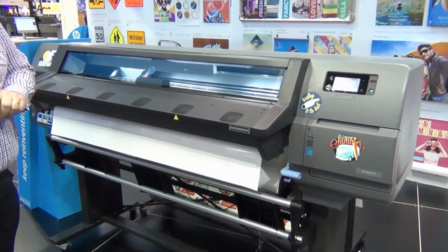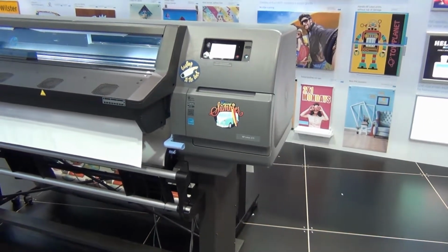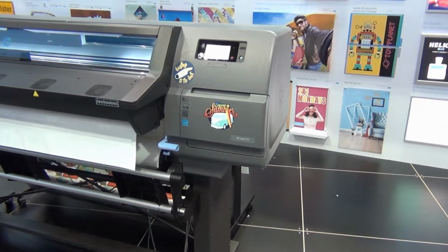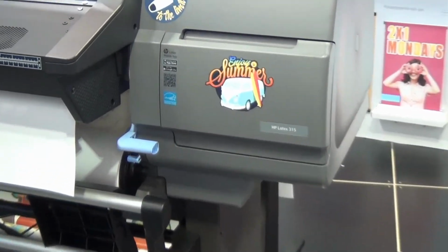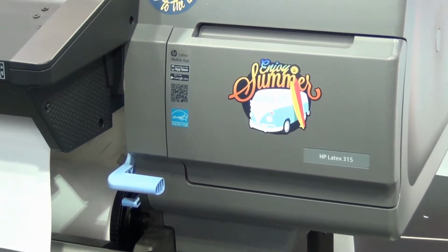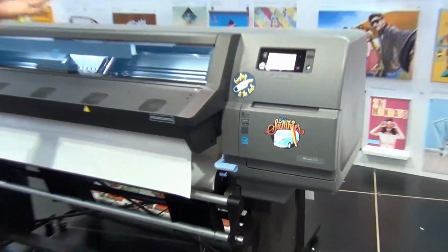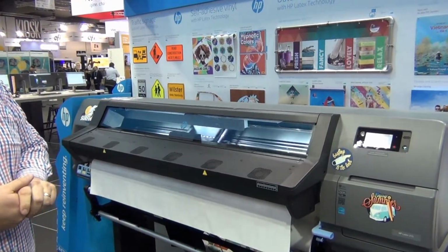Today we're showing a number of solutions on the stand, but one of our highlights is our new HP Latex print then cut solution. Now this is a single workflow solution, printing with a HP Latex printer. In this case we're running our new HP Latex 315 and then cutting that on our new HP Latex cutter, which we'll have a look at in a moment.